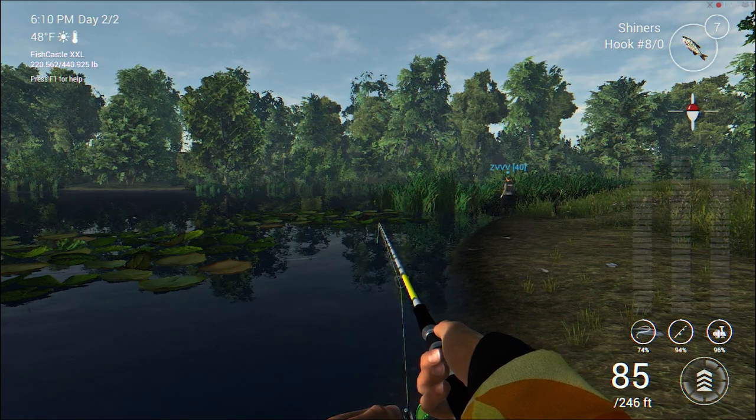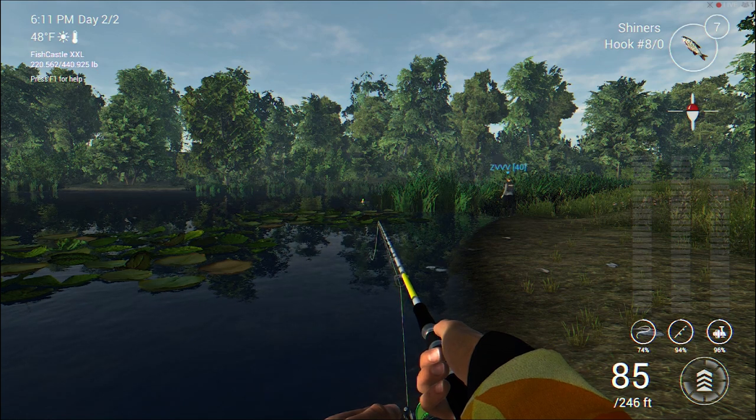Hogger recommended that I bring shiners, a lot of them. And I did, to be honest with you. My first day here on St. Croix, I had 50 shiners with me, went through 43 shiners catching northern pike out here. I've only got 7 shiners left, unfortunately, guys.